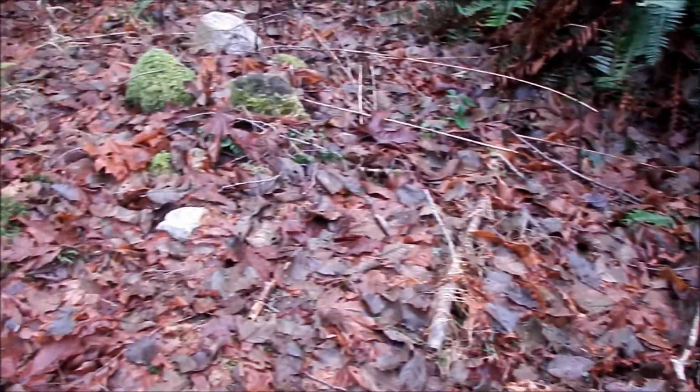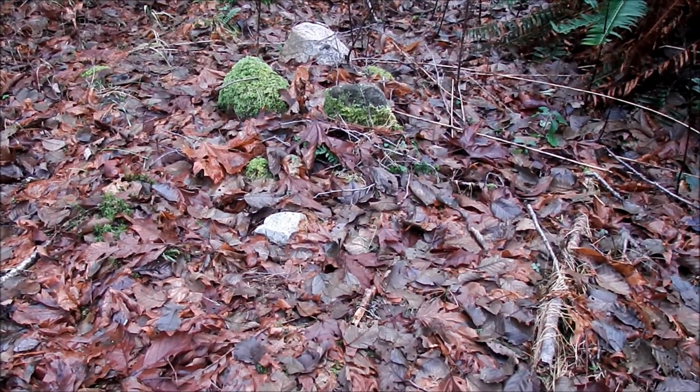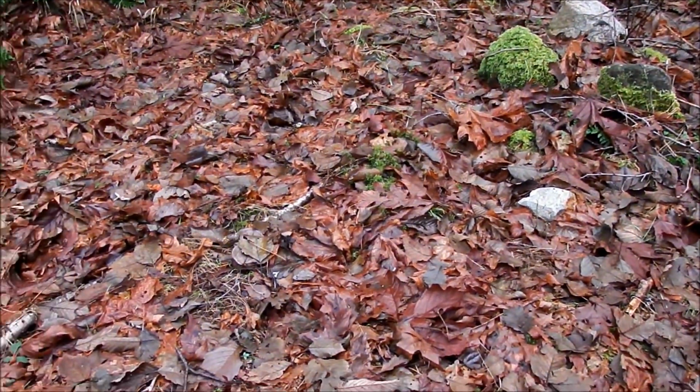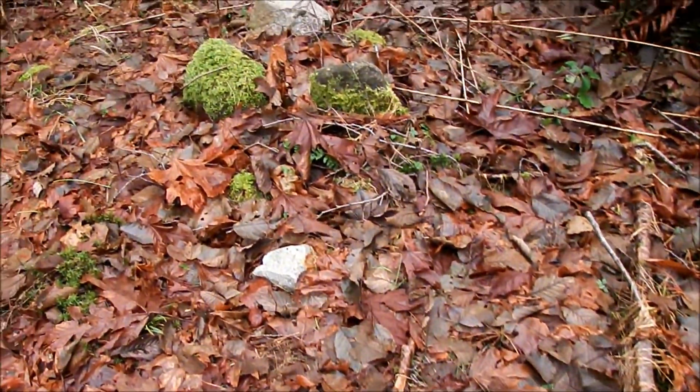It could also be First Nation. It might not even be the settlers. It could be older. I would have to dig them up to know for sure, but me personally, I don't want to go there. This is as far as exploration as I'm going to go.